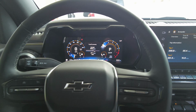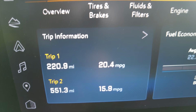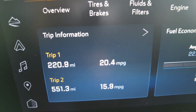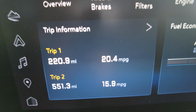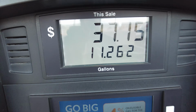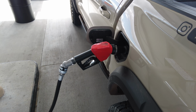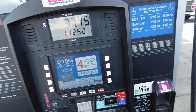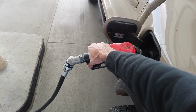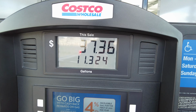Alrighty, we just pulled up to the gas station, and as you can see, we are at 220.9 miles and averaging supposedly 20.4 miles per gallon, according to the computer. Now let's see what the actual hand calculations are. So we just popped right now 11.26, giving it about 10-15 seconds here, and then going to fill it back up again, give it one more pump. There we go, there's our second pop. There's the remaining gallons, it is 11.324 gallons we burned.